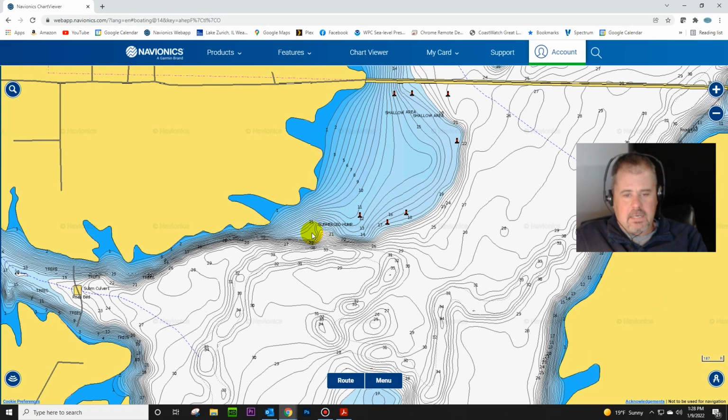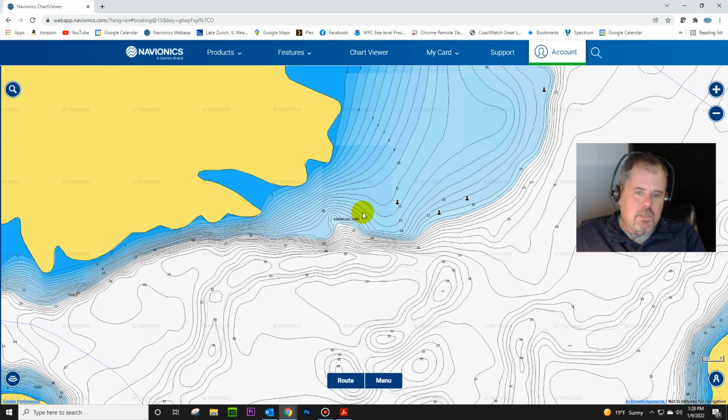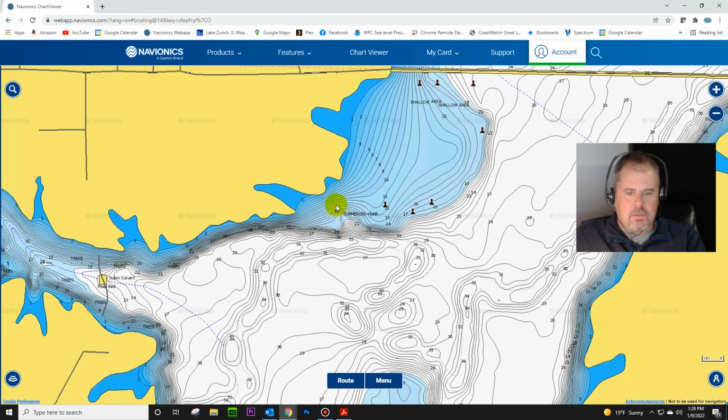Very good structure. The one time I fished it in the spring, we checked the shallows, casting up here, and actually this was a very good spot for us for crappie. There were a lot of crappie we were catching in this area too. So although this isn't a primary structure, it's a really good secondary, smaller structure to fish.